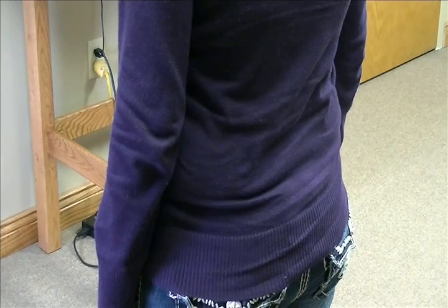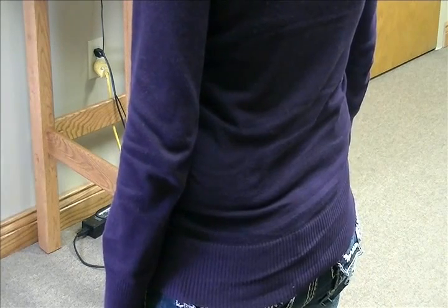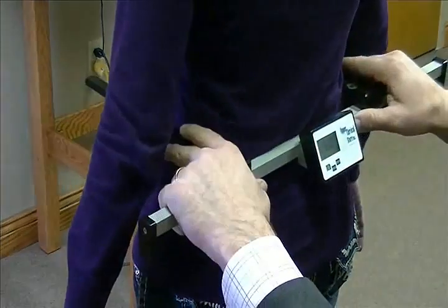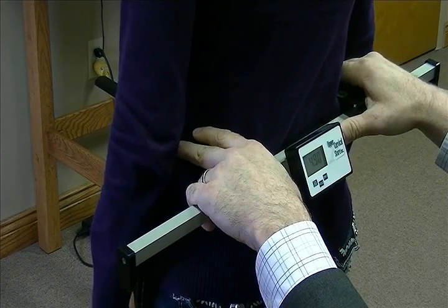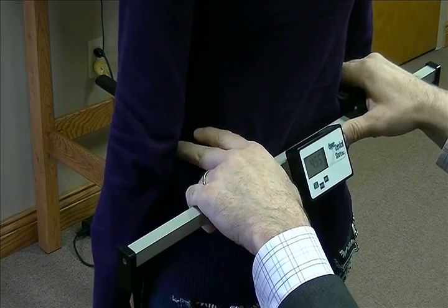When things are out of alignment, the head will tilt to one side, and that causes the hips to want to lean to the other side, causing one leg to pull up shorter and one hip to drop down. So the measurement we are going to do is to decide if the hips are level. And in her, the left hip is 4.9 degrees lower than the right, indicating that she is not level and that she would need an adjustment.